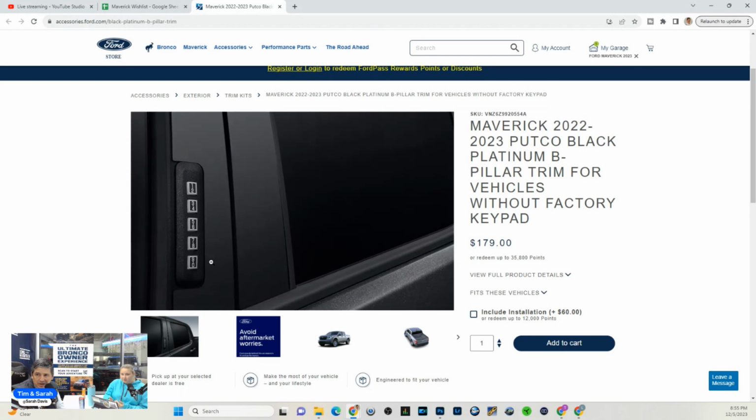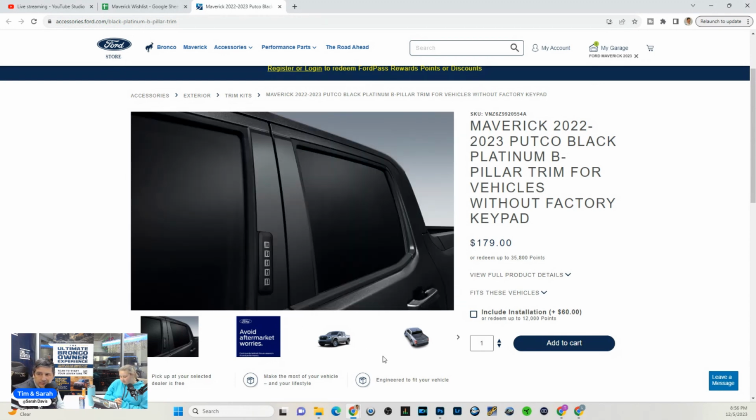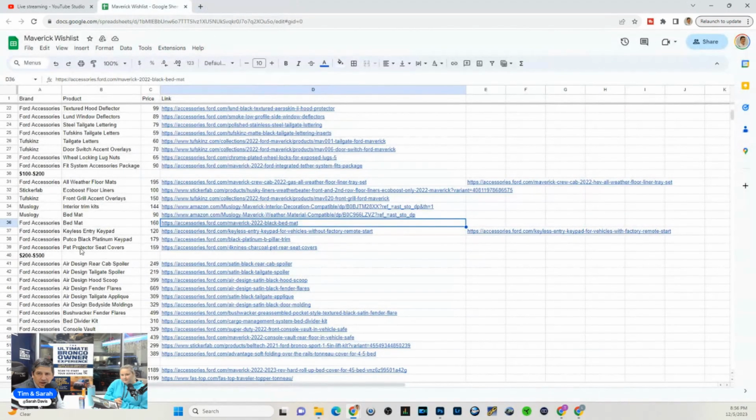At that point, you can take those pillars off, but it might be tricky and you might end up scratching it. Your dealer will probably be able to take it off a lot easier without scratching it. I don't know. Anyway, you might look into that a little bit more and talk to your local dealer about that. Anyway, okay, moving on.